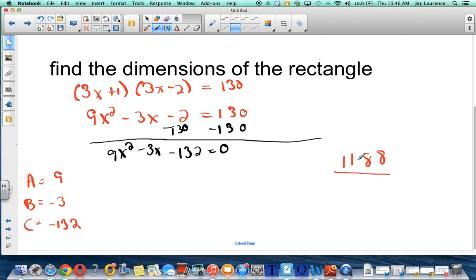All right, since B is only 3, this is a good one to do the square root on. So Kiona would say, Mr. Lawrence, take the square root of 11,088. And when I do that, I get pretty darn close to 34.5. So I'm going to leave that as 34.5.